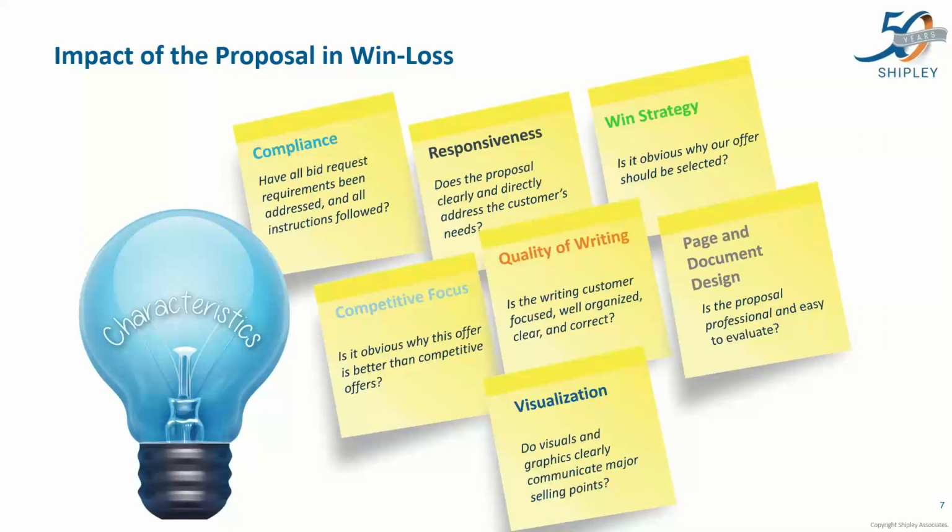So I've gone through this really quick, but these are the elements of win-loss we cannot ignore. We need that customer feedback, direct and indirect feedback. We've got to see how we did in the proposal itself. We've got to take an internal look at our own processes. Did it take us twice as long to generate this 20-page proposal as it should have taken us, for example? Did we burn people out? So all of these things go into win-loss analysis.